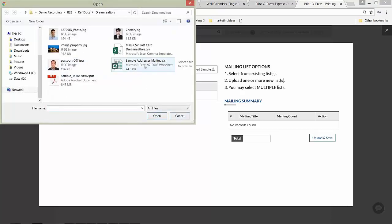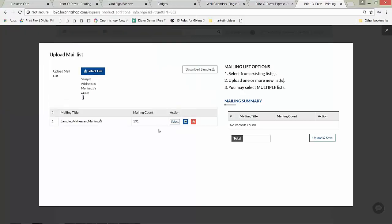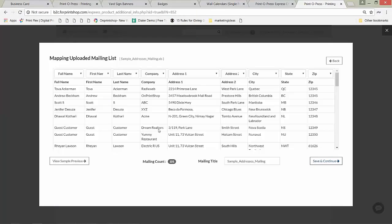Now, a lot of challenges are here for printers when they allow their users to upload their own mail list. Many of the times the format is completely different from what they require, because their mailing list would have their own column names versus what you need to process that mailing. And a lot of time you need to spend to merge those columns and accounts.